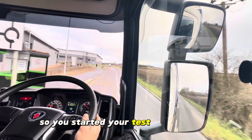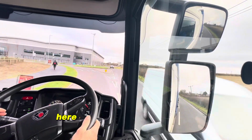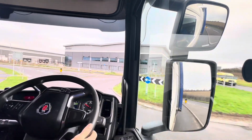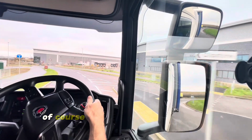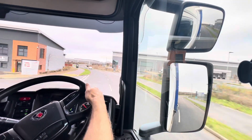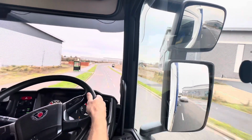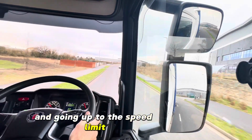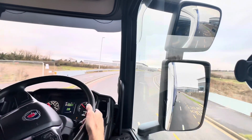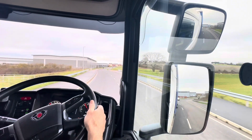So you started your test, and we're going to be turning left here at the first roundabout. So this is quite a new estate. Of course, splitting the lanes. And going up to the speed limit, which is here now 30 miles per hour. It's perfectly fine to do the 30 here all the time.